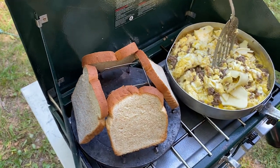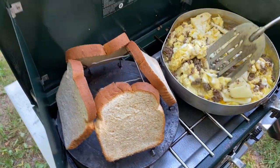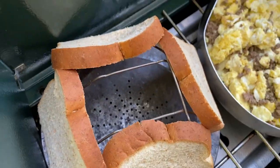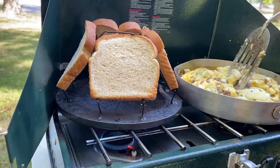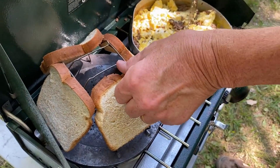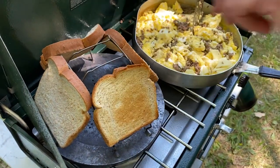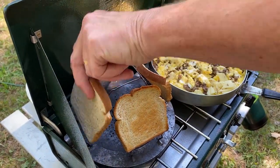That's a lot of toast for us, but a lot of everything for us, but I'm curious. It's got holes for the heat to come up from the bottom. I don't know if you can see the holes. Fun. Okay, so when your toast gets just right, you turn it over. Isn't that beautiful? I love it. It's so simple. That was quick.